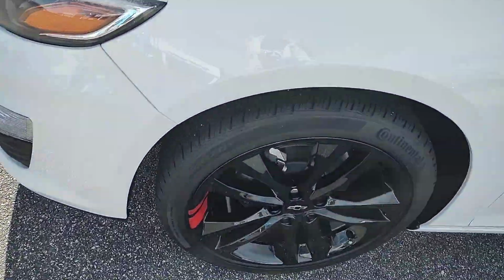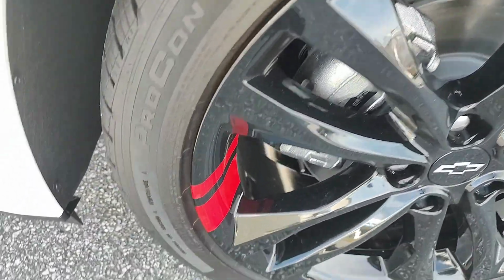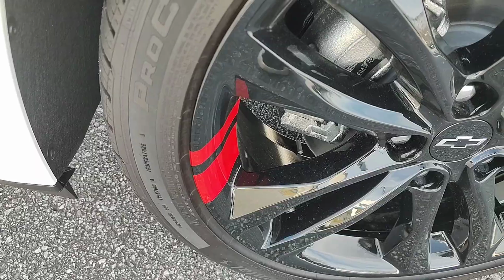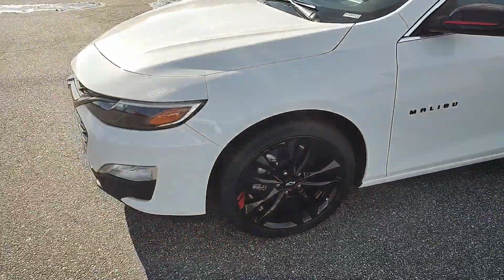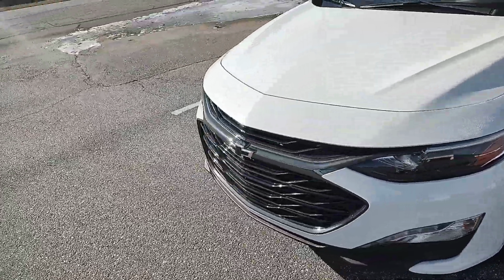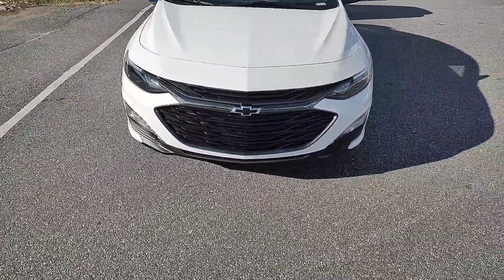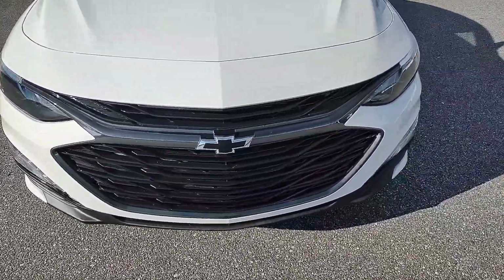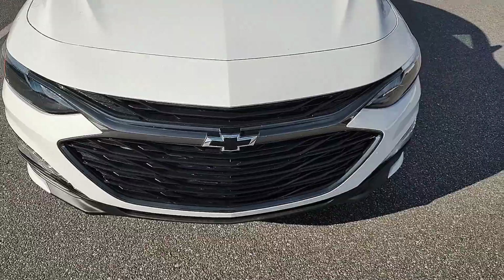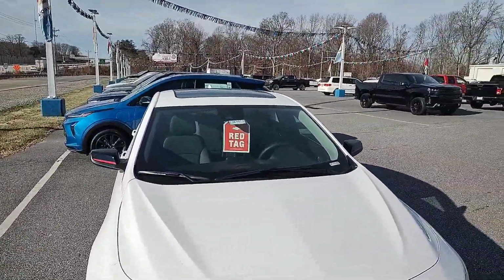I like how they got the red with the black wheels, but the red insert lines on there, man. That's sweet there. Made the front look real aggressive. It's got a lot of breathing room going up in there. You know what I'm saying? Chevy did their thing, as y'all see, man.